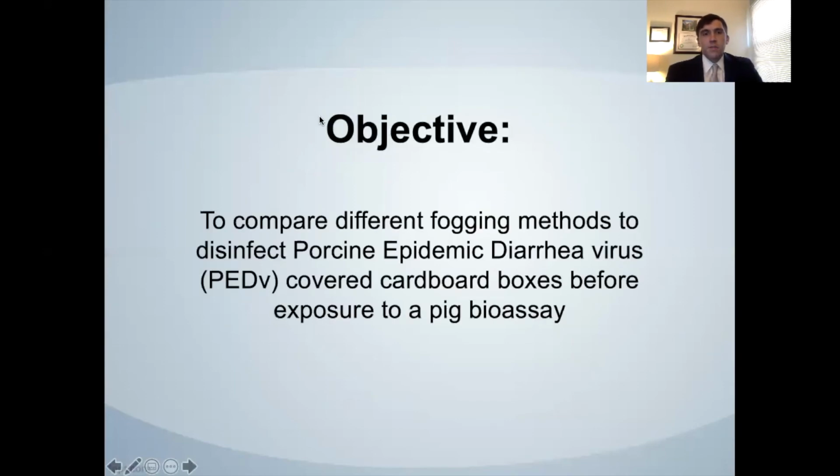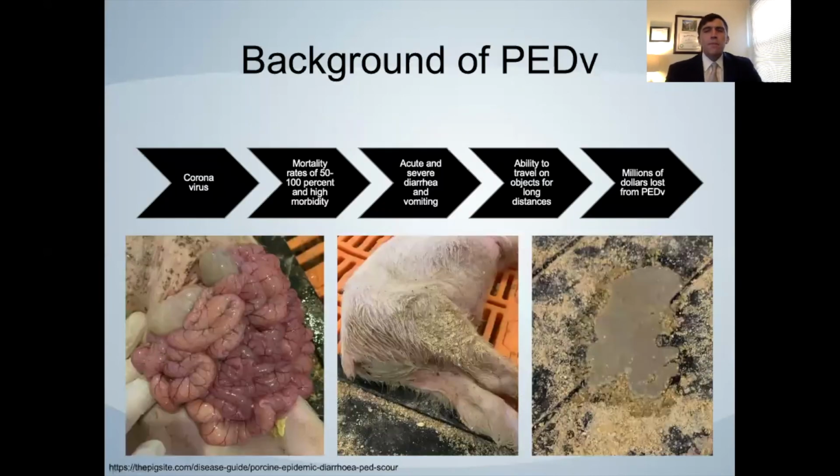So the objective of my study was to compare different fogging methods to disinfect PED-covered cardboard boxes before exposure to a pig bioassay. A little background on PED: it's a coronavirus that causes a high mortality rate and morbidity, high mortality in piglets that are 7 days and younger. It also causes acute and severe diarrhea and vomiting. Multiple studies have shown that it's able to travel on objects for long distances and still be infectious. And again, this costs millions and millions of dollars for the industry.